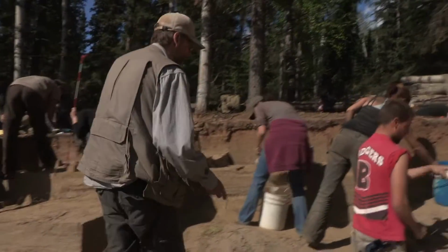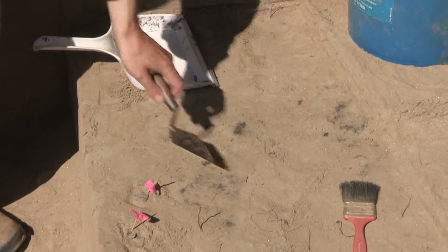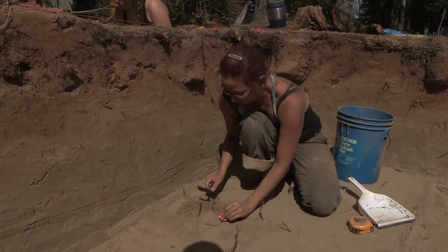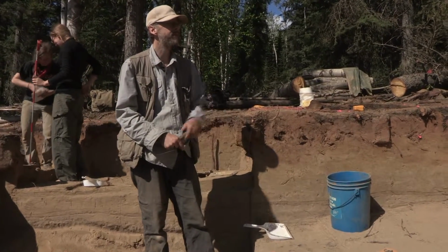And this thing is pretty neat. It looks as if it might be a hearth. This is what the sediment should look like here. So the fact that we're finding all of this charcoal, plus we're finding flakes in direct association, really helps inform us that this is probably a cultural feature. And so she's going to expose it further to the north and see what else she finds. Hopefully the rest of the biface.